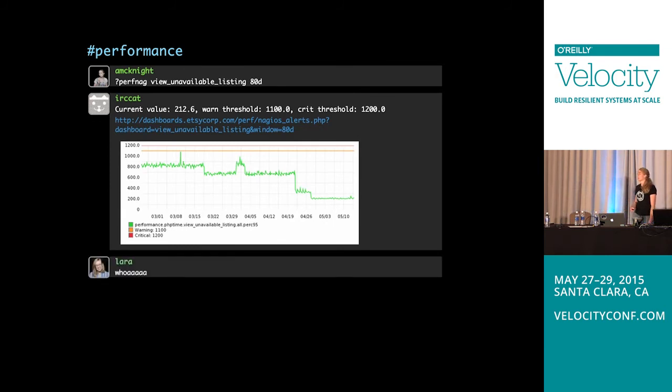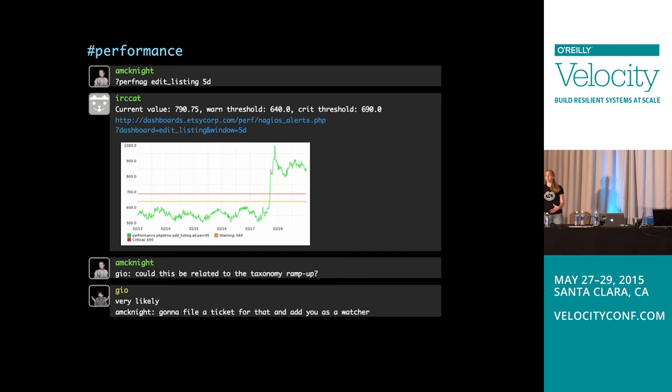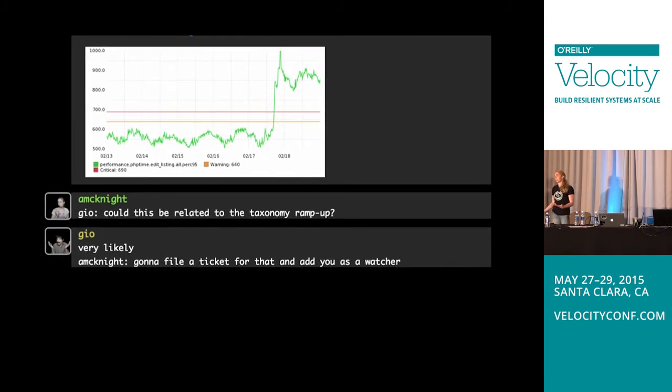We use this to talk with our teammates about graphs that we found that were neat, graphs that had regressions. We were also able to use this to discuss regressions with people who were hanging out in the performance channel from other teams. So here we've gotten alerted on this page that had a regression. Just paste that into the channel, use the IRC bot command to pull that into the channel, and I'm saying, hey Gio, who's on the team that's responsible for that page, do you know what might have been happening here? Could it be related to this? And he's like, oh yeah, probably, I'll file a ticket. So there we're really easily able to quickly get to the bottom of what's probably going on with this page.